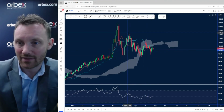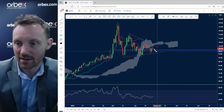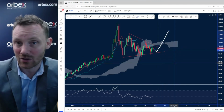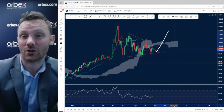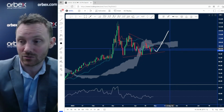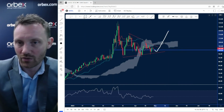We are looking at this kind of triangular pattern here to see if we're going to have another move to the downside and then possibly higher, and then a breakout in the next week or so. As I said, fundamentally driven at the moment for a lot of the commodities. The gold and oil are no exceptions as well. So we're just waiting to see what the next outcome is.